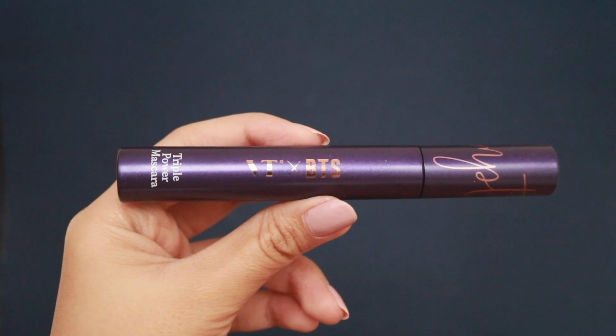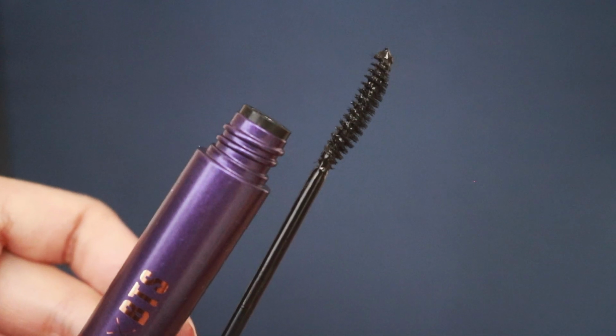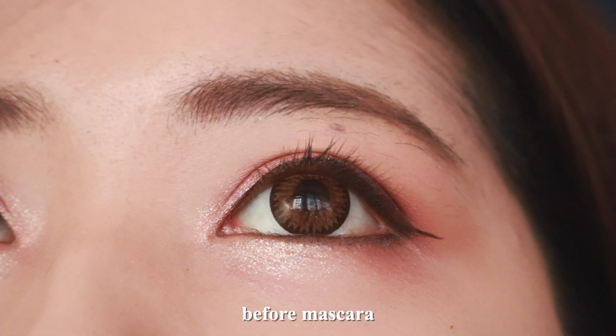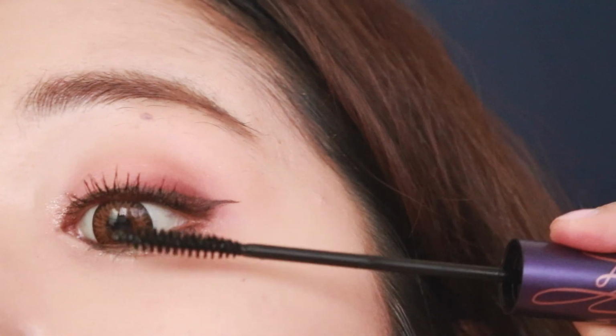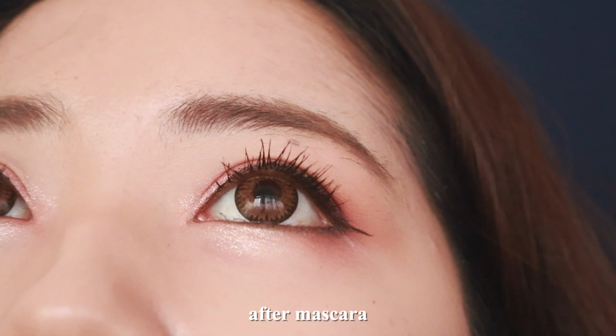The final item is the super tempting Triple Power Mascara. This product is called Triple Power because it is able to not only lengthen and thicken your lashes, but also hold its curl. I love that the brush is thin and slightly curved, which makes it really easy to brush all my lashes from the roots at the same time. I think this mascara really helps lengthen my lashes and also gives a little bit of volume. As you can hopefully see from the footage, the roots of my lashes are a bit darker, which gives the illusion of thicker lashes. I also like that it still looks very natural, so it's not the kind that will give you dramatically thick and long lashes.